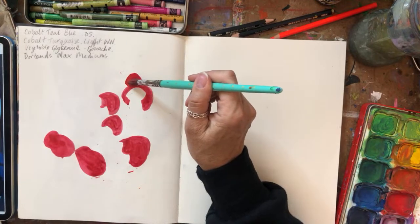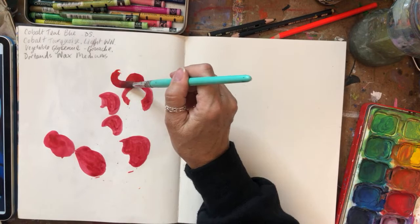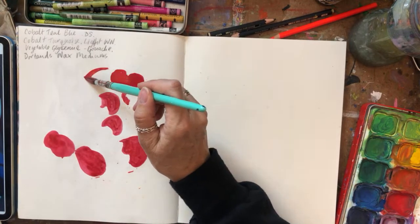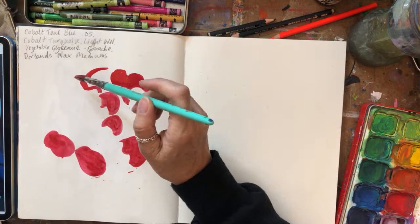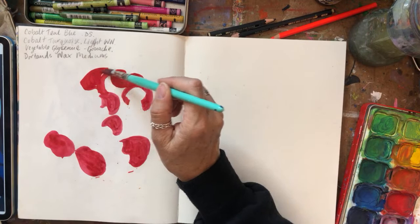Not sure if this was such a great idea or whether I should have gone first with the darker colors. Trying to look at the shapes.